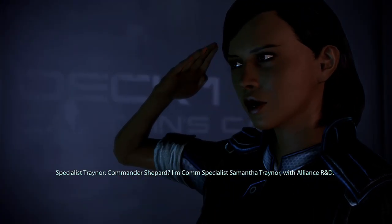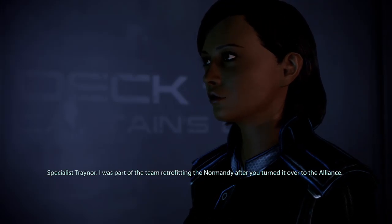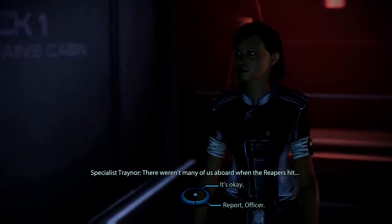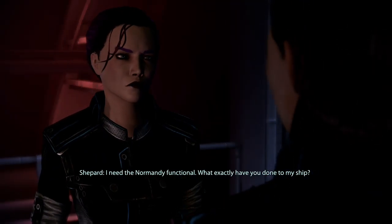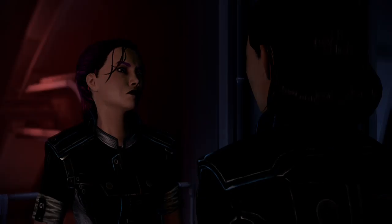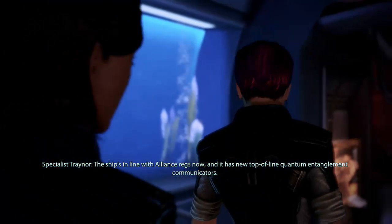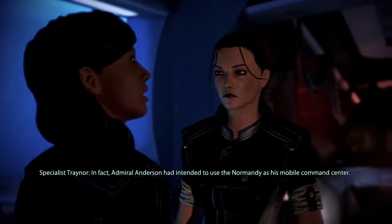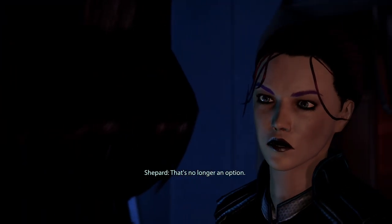Commander Shepard, I'm Comm Specialist Samantha Traynor with Alliance R&D. I was part of the team retrofitting the Normandy after you turned it over to the Alliance. There weren't many of us aboard when the Reapers hit. I need the Normandy functional. What exactly have you done to my ship? We upgraded communications and removed most of the Cerberus tech, Commander. Meaning? The ship's in line with Alliance regs now, and it has new, top-of-the-line, quantum entanglement communicators. In fact, Admiral Anderson had intended to use the Normandy as his mobile command center. That's no longer an option.